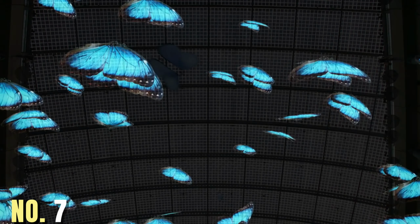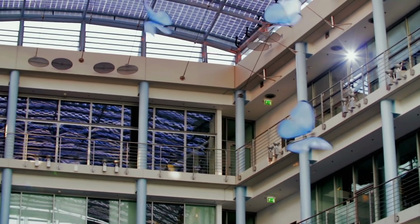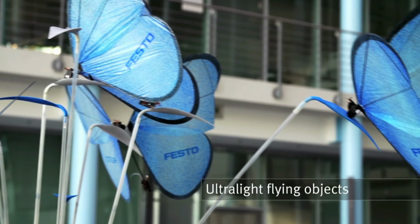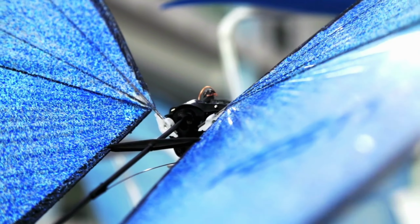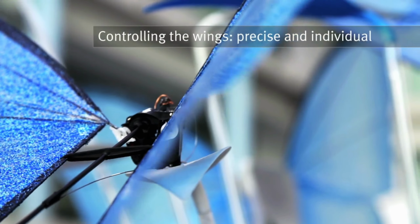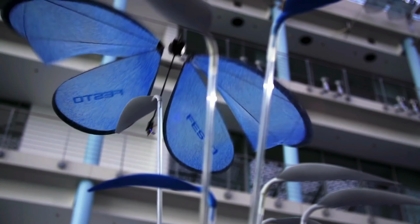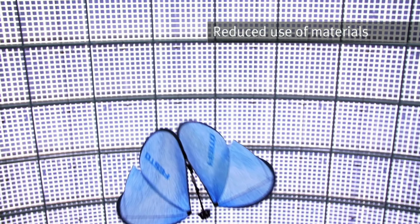E-motion butterflies. The E-motion butterflies are a fascinating project developed by the Bionic Learning Network that combines the ultralight design of artificial insects with coordinated, collective flight behavior. These bionic butterflies are equipped with highly integrated onboard electronics that can control the wings precisely and individually, allowing them to implement fast movements and achieve a lifelike flight behavior.